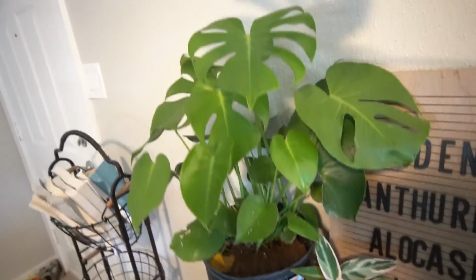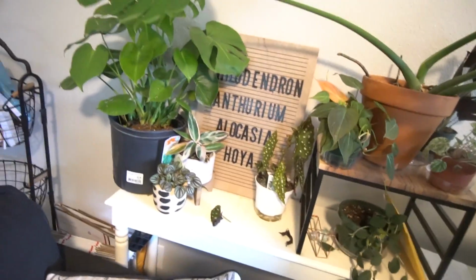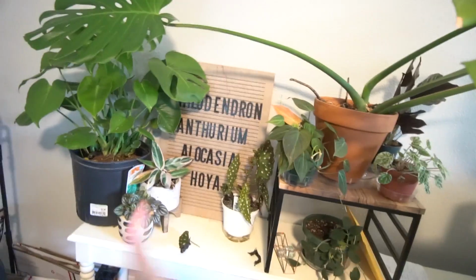And then this one hasn't needed water yet. It's still doing good, and I am gonna be doing a repotting video where I'm pretty sure I'm just gonna pot these up together in a big pot. Then we have this Micans, which is doing good right now.